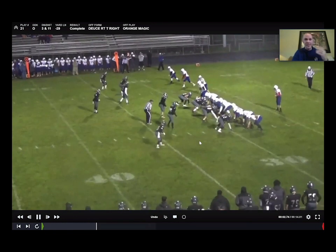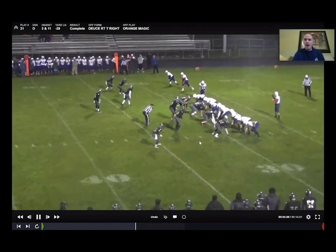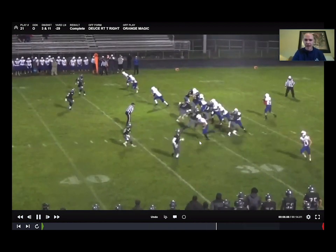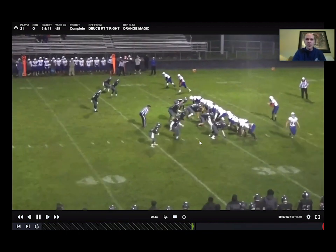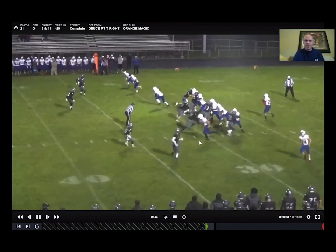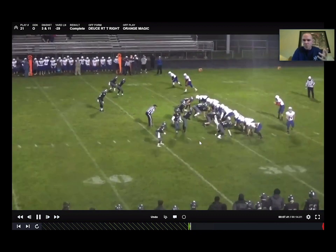Here's an empty. We didn't get pressure out of empty. We didn't block it very well in this sense, and our slide was incorrect. We got a free run, but we create a kid playing man-to-man at tight end. Probably should get the ball out a little quicker, but it's what it is.